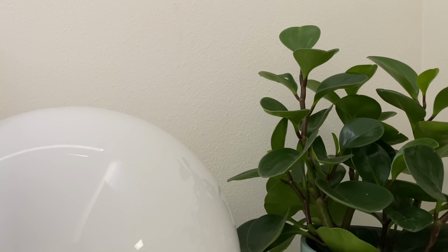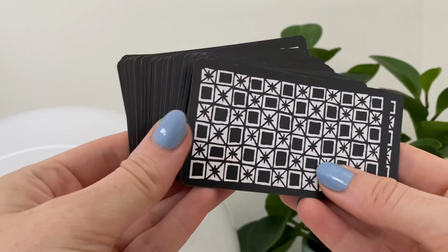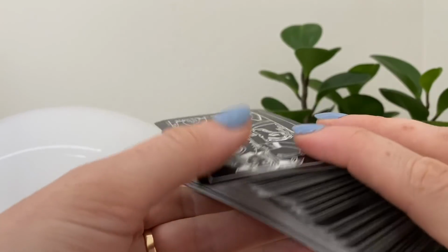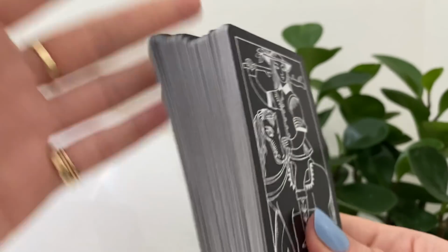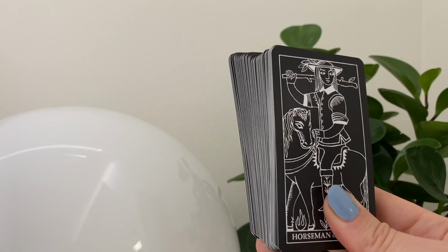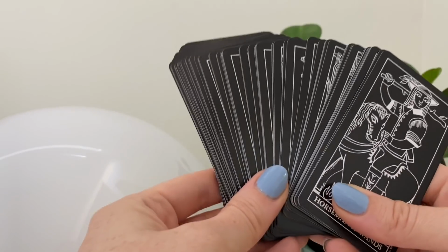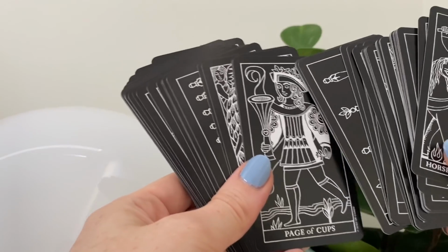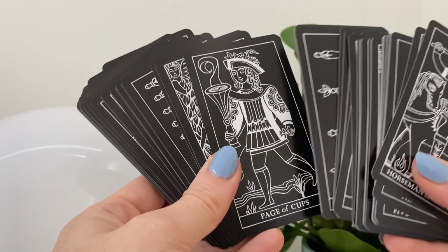And the last tarot deck I have is this one, which is small, and it was a gift. So its box is this little black and white tin, which is really cute. I really like the size of this one, and because of its size, its design, and the fact that it was a gift, I've kept it. It's called the Inversion Tarot, and it is done in this sort of mid-century modern image style, which I really like.